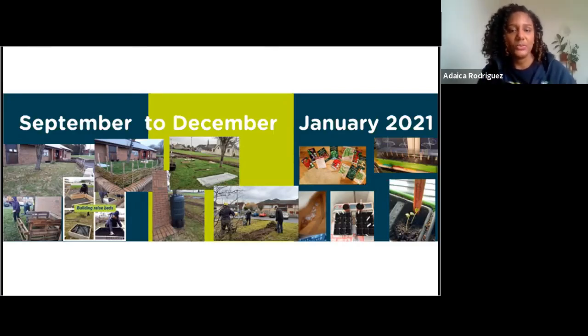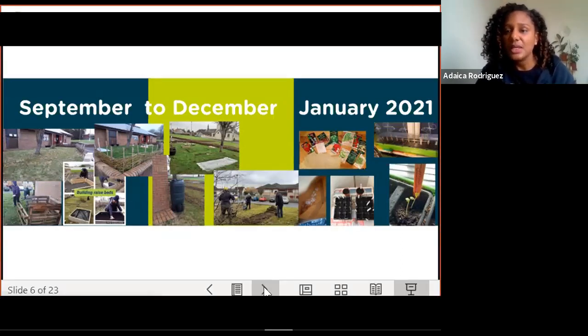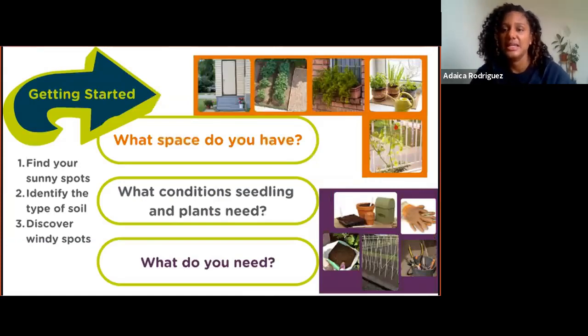But tell me in the chat, what spaces do you have? Is it a windowsill indoors or outdoors? Do you have a space in your garden outside? Do you have a balcony? I will say, if you can put 2 raised beds in your outdoor spaces, maybe that means you have quite a substantial space outdoors. If you can put just maybe 1, that's a small outdoor space. So if you can comment in the chat, so I get quite an idea of the things you have. So getting started, the first question I think to answer is, what space do you have?